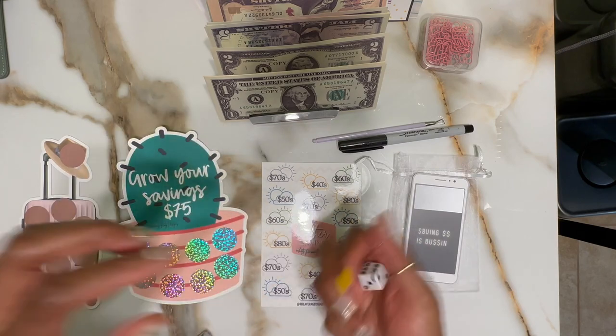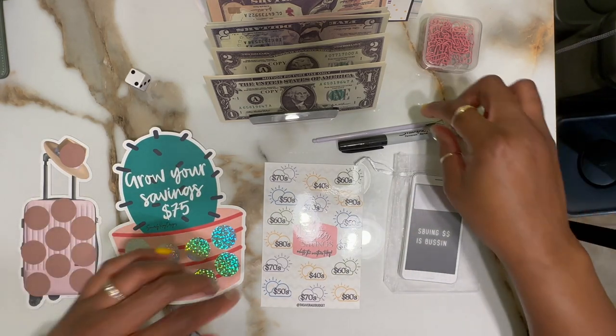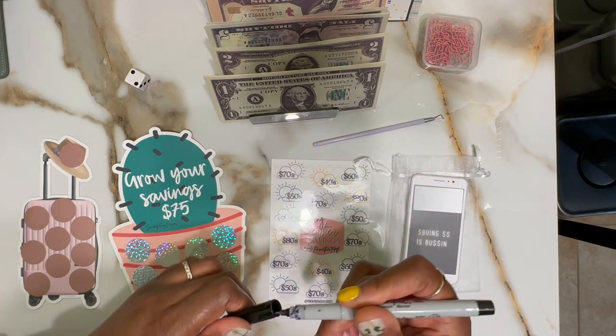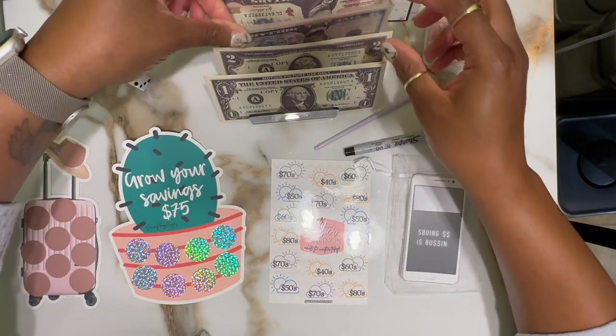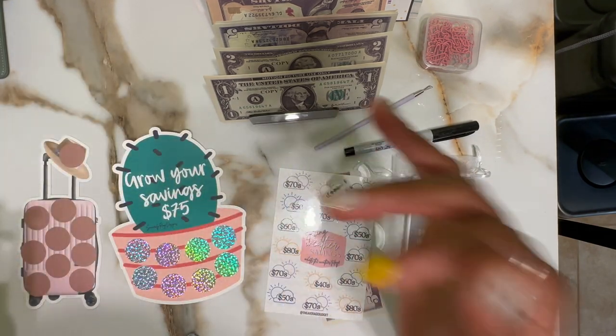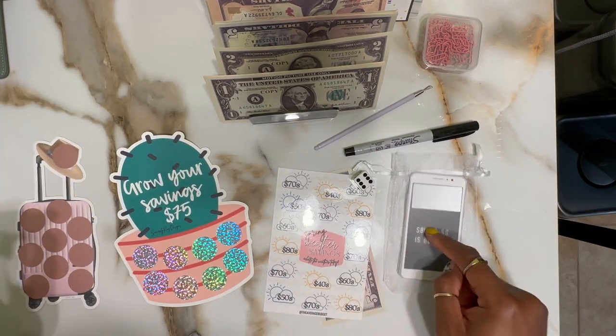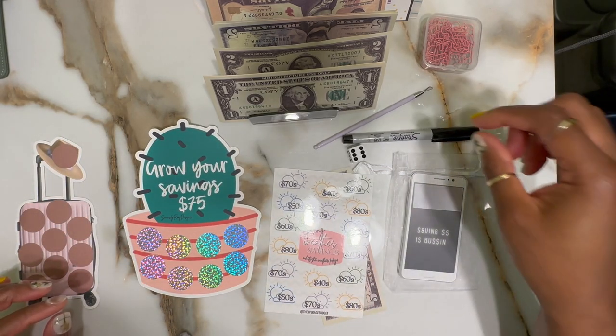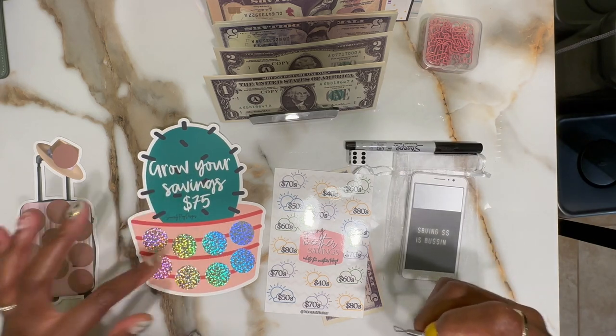3, 1, 2, 3. All right. And we're going to roll again. And we got a 2. So 1, 2, that's a 50. So we're going to save $5. And I'm just going to put a crossover. All right. I'm going to put that there. All right. Next. 6. 1, 2, 3, 4, 5, 6. Number 2. 6. 1, 2, 3, 4, 5, 6.